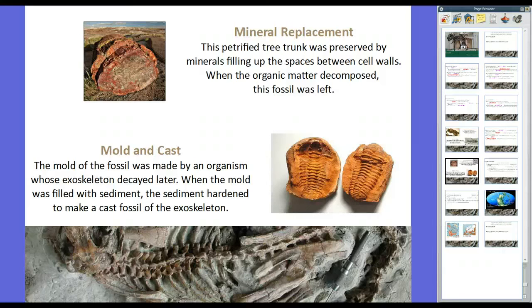And so what happened is once the minerals got there, okay, they hardened up, probably through evaporation or something like that. And the cell walls eventually died off and they were decomposed and they went away. And all that was left was the minerals forming the tree trunk. So that's actually a rock that essentially at one time was the inner workings of a tree.